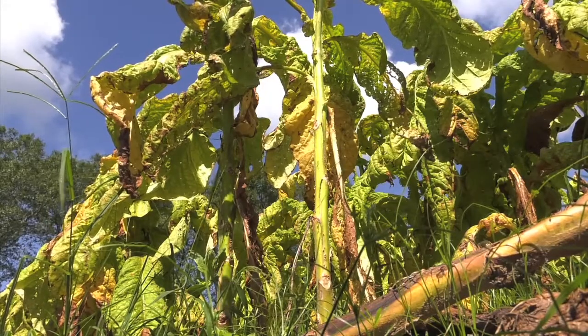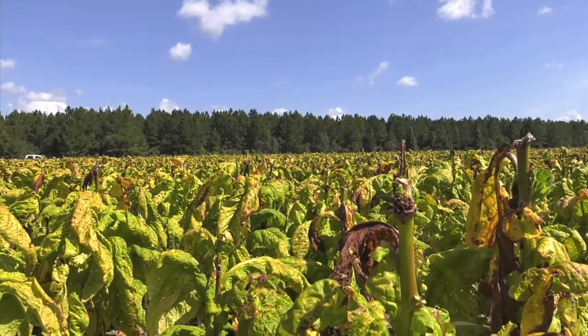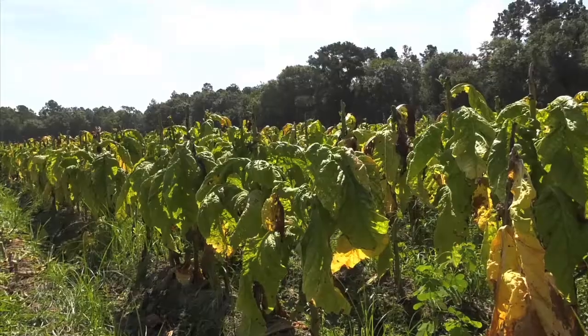We've had a good bit of tobacco that has been lost to the rainfall, had to be destroyed. That wasn't valuable enough to carry on. And it wasn't just the quantity that was affected, but also the quality, as the rains left some of the leaves in the field a little limp.